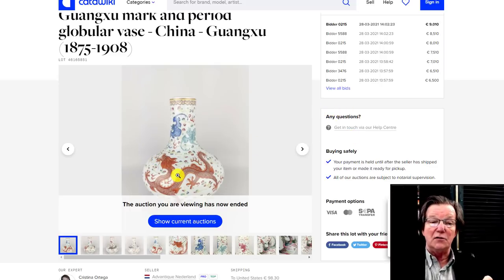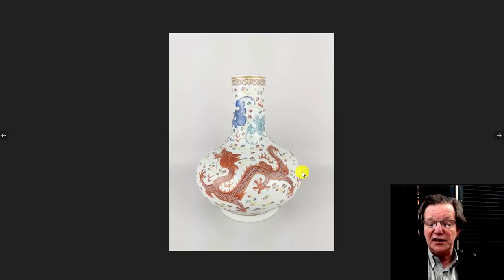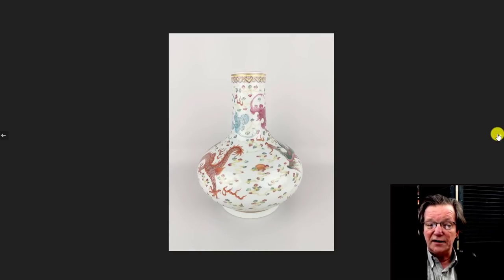And then, of course, there was the Guangzhou. This was also on Catawiki last week. Guangzhou period dragon and phoenix jar. This was very pretty. We had it in the newsletter page. I hope you saw it. I got a couple of inquiries about it. I thought it looked terrific.